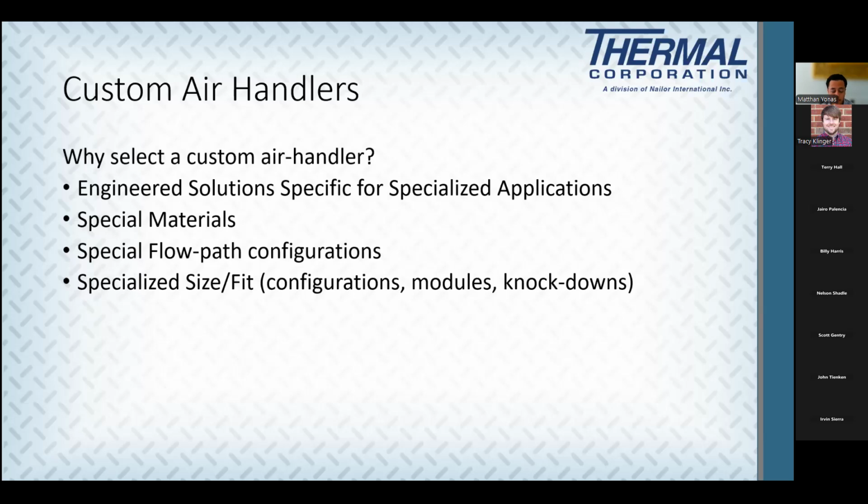Specialized size and fit configurations. That's again what I touched on. If you have a certain ingress into a building, if you have to go through a double door, if you have to go through a louver in the building and a catalog unit for that size capacity is too big, you can't break it down into sections for shipping or getting it into the building.